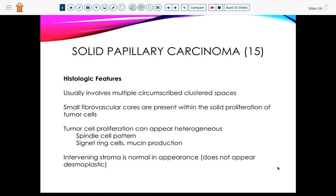The tumor cell proliferation can appear heterogeneous. There can be a spindle cell pattern, there can be signet ring cells, there can be mucin production, and that can make interpretation challenging. But the intervening stroma between the involved spaces is usually normal in appearance and does not appear desmoplastic.